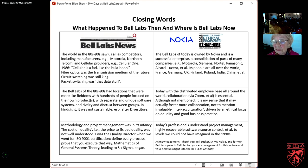Collaboration is essential. You don't have fiefdoms anymore. And it's my sense that this actually fosters collaboration, not to mention acculturation, because isn't that what the whole thing is? Get to know thy neighbor, visit the tribes, get to know the other tribe, understand them, that they're really just people like you. And I give Nokia a lot of credit for this, because they seem to have an ethical focus based on equality and good business practices.